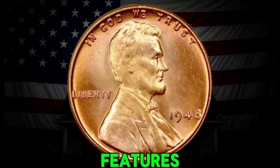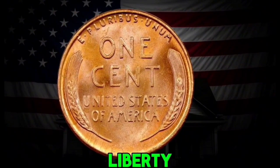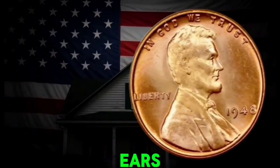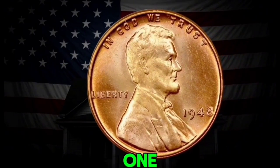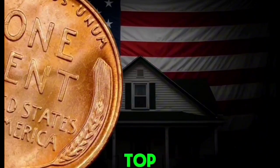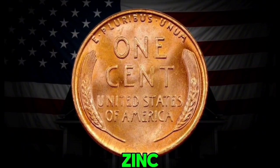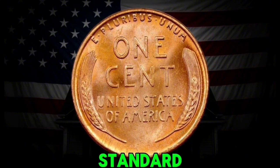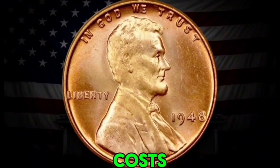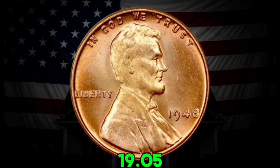The obverse side of the coin features Lincoln's profile facing right, with the words "In God We Trust" above his head, "Liberty" on the left, and the date 1948 on the right. The reverse has the iconic wheat ears on both sides, framing the inscriptions 1 cent and United States of America, with E pluribus unum across the top. The coin is composed primarily of copper, 95% copper and 5% tin and zinc, to be exact. This composition was standard until 1982, when the penny's material was changed due to rising copper costs. The coin weighs 3.11 grams and has a diameter of 19.05 millimeters.